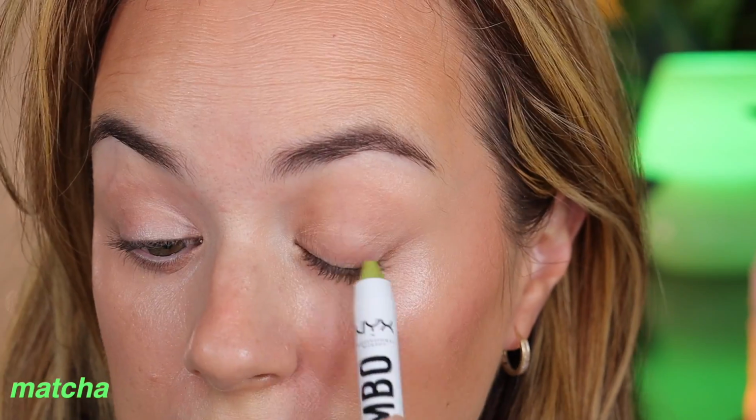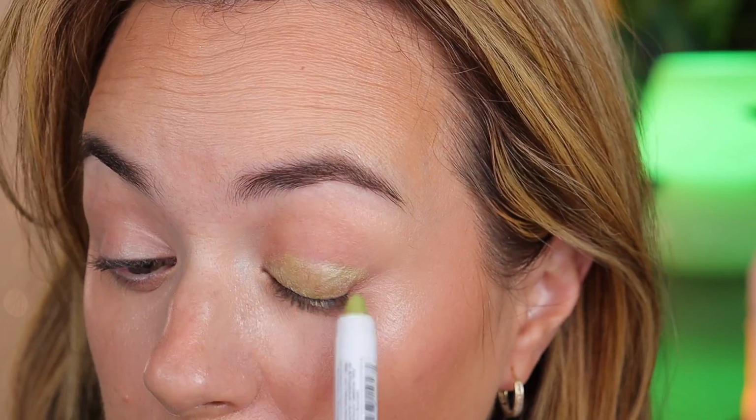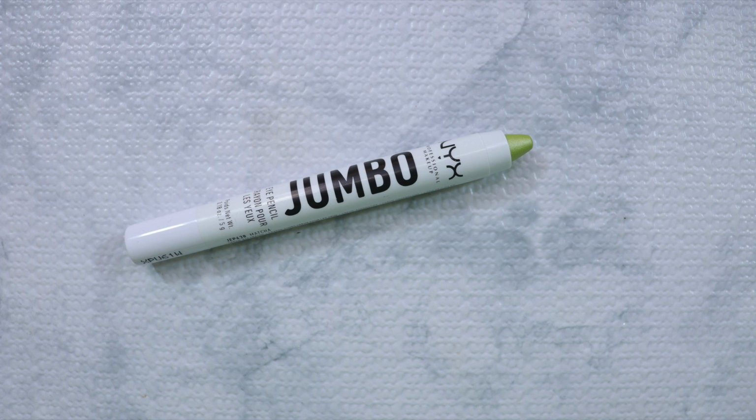So the first one that you see me apply to my eyelid is in the shade Matcha, and it's a beautiful green color. It's a light green with a little bit of a hint of shininess to it, so you can see it on the eyelid. It looks very nice and shiny. So I will swatch it on my hand so you guys can see. But look at that intense, beautiful green. I love it. So you can see the shininess in it. It's just a beautiful green. I love the color. I love the name of it, matcha. It kind of makes you want to just drink a matcha right now. But yeah, this is what this one looks like. It's so pretty. And moving on to the next one.